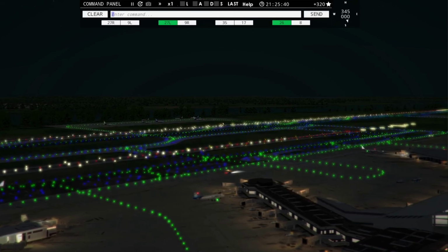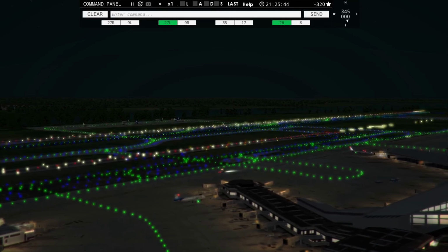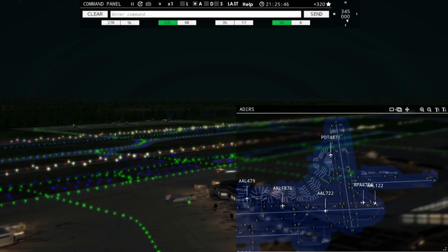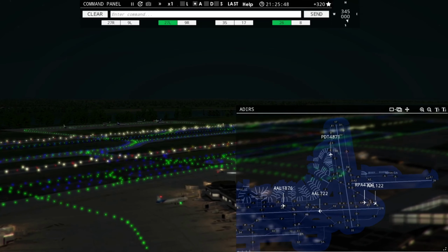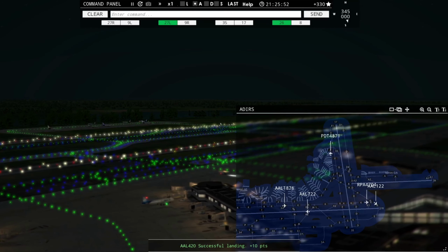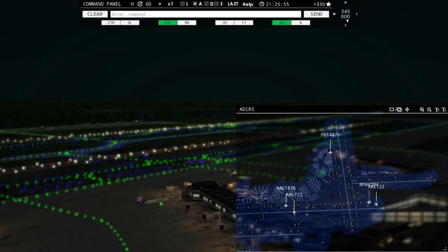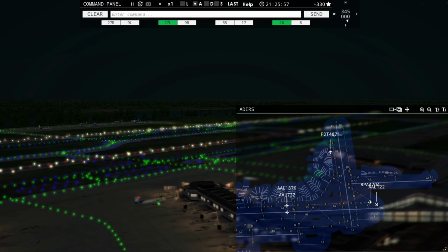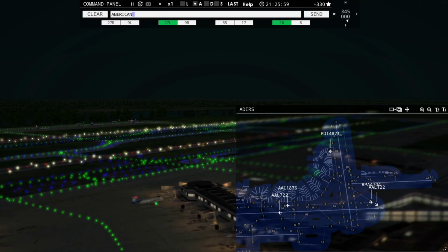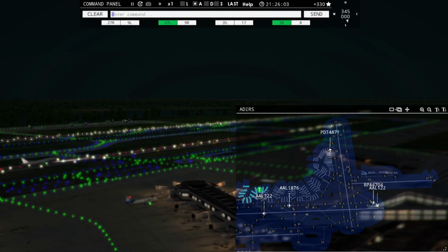All right, so we've got nothing on our radar, but I'll show you the ADARs so you can see what's going on here at the airport. And it's not too bad. It's slowed up a little bit here. American 420, taxi to terminal via Yankee Juliet. Taxi to terminal via Yankee American 420.